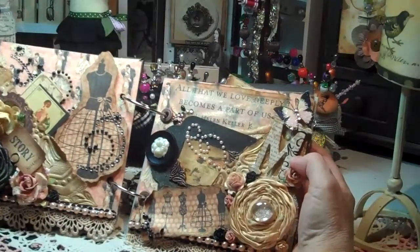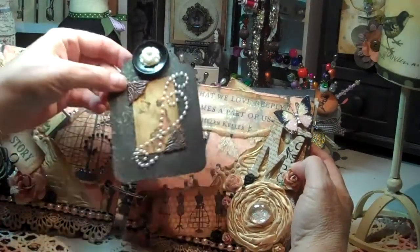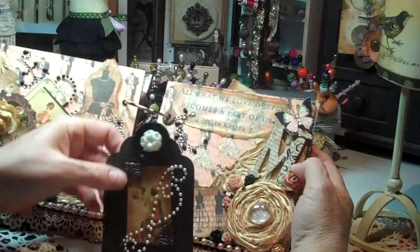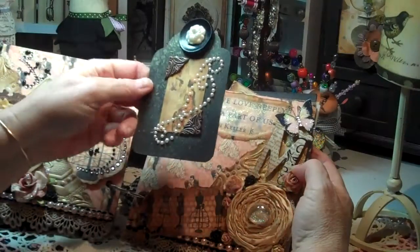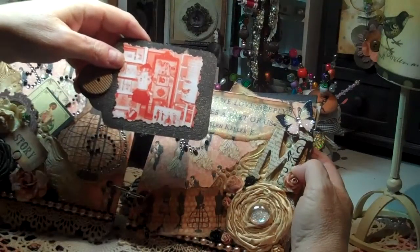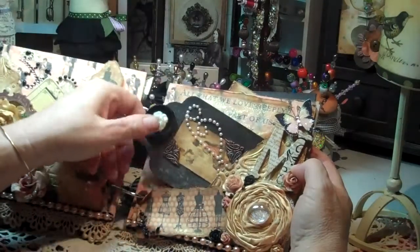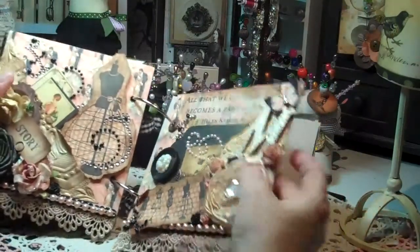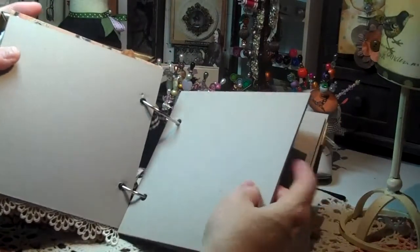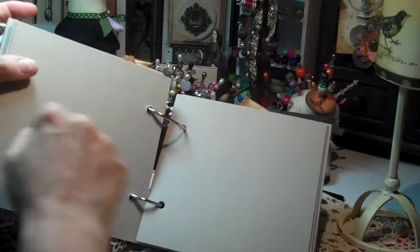And then here is my tag with a vintage button and a pretty element from Graphic 45, Le Romantique Collection. And then I have a little photograph on here of my little creative studio that was done in sepia. So this is my layout, and then these are the pages for all the ladies. They can take out their pages and work on them as they like. They just have to undo the binder clips.